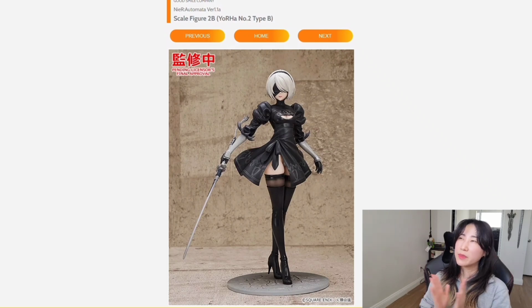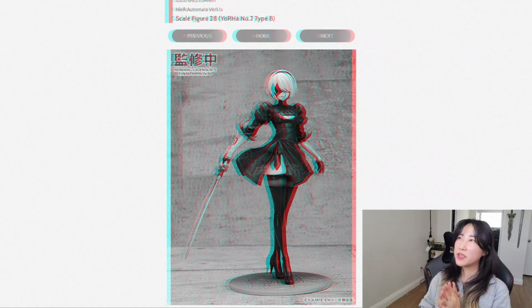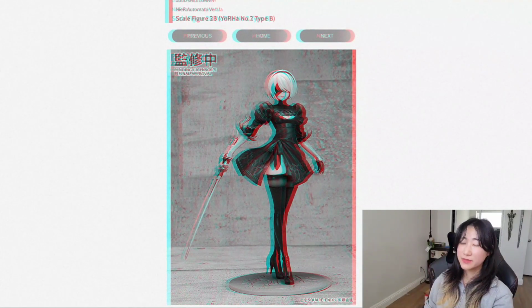Let me take a moment to say, is every figure company just competing with one another to see who can put out the most popular 2B figure? I'm all for friendly competition, and as a collector, I appreciate the variety and options. But I feel like it's getting to a point where too much of a good thing is a bad thing. I don't know, maybe it's just me. What do you guys think? Are you guys liking the sudden burst of 2B figures?